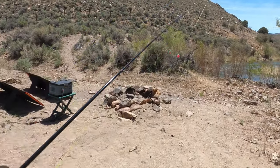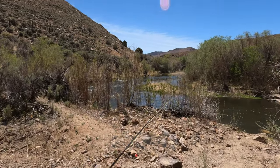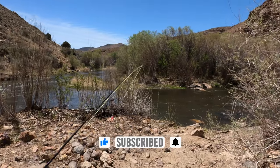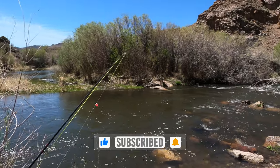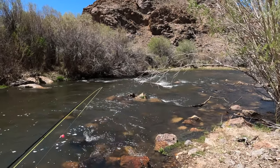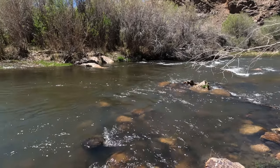All right, so it's gonna be my first shot at trying the river here. I'm gonna try right where I was standing before, and then try a little bit downstream. So see how we do today. So just going in with a little caddis fly. It's a bit windy, so not sure how this is gonna go.